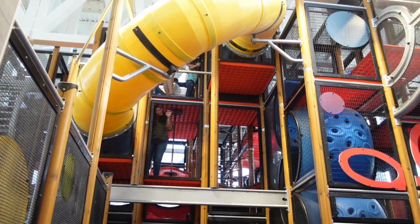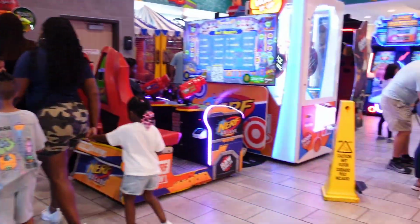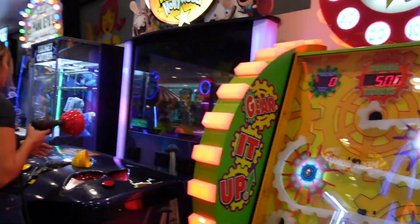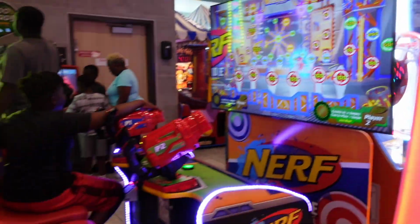This play area is massive. I really haven't seen one as big as this. And then they do have an arcade. On a website, it mentioned there were over 100 games. I don't know if that is true unless some of them were combined together into one machine, but it seemed like there was quite a bit.